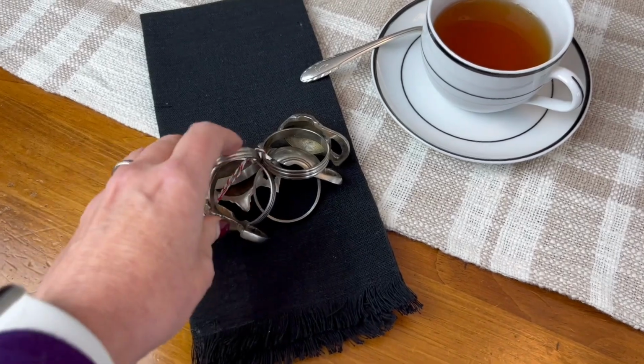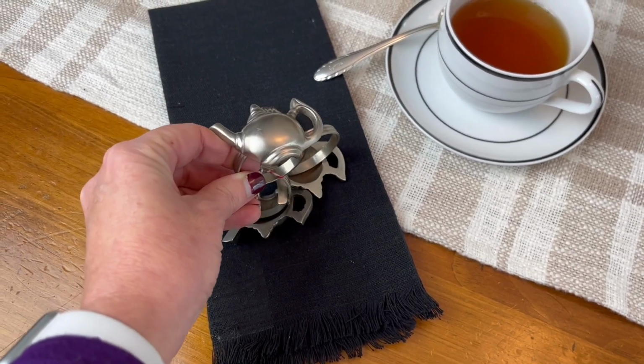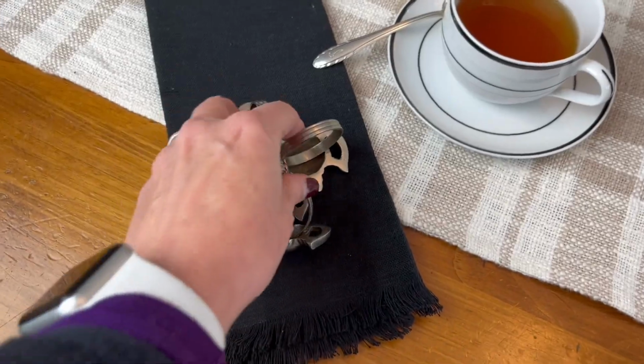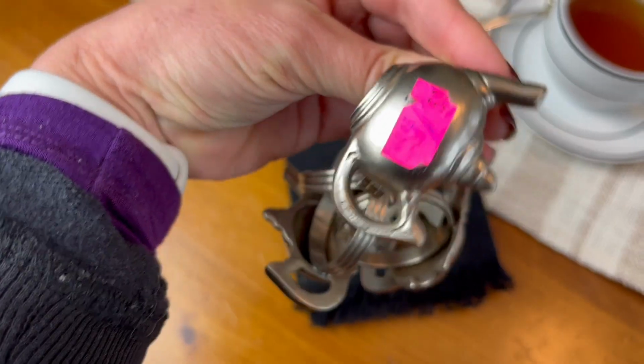So for you this month, I have a small but mighty item. It's actually 4 items. It's a set of 4 teapot napkin rings. I got these at our Habitat Restore, a set of 4 for 50 cents.